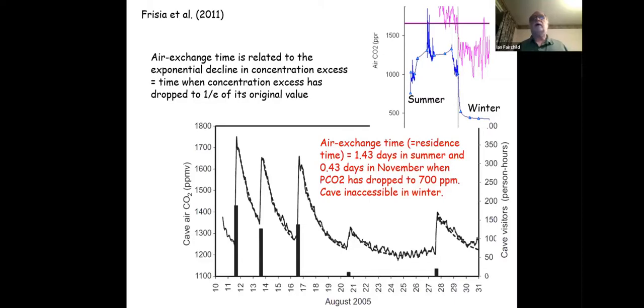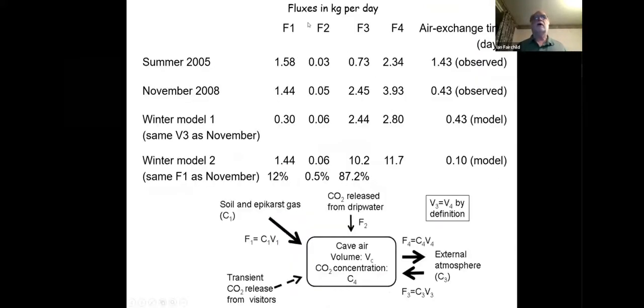And it wasn't just a matter that there was less CO2 coming in from the soil. The air exchange was actually faster as well. So that was quite a good result to have. And we were then able to solve all these equations and work out what was going on.